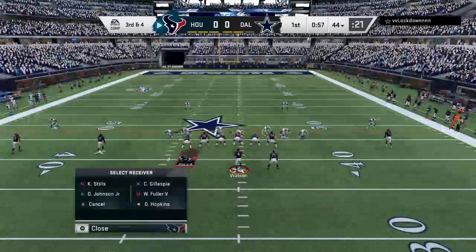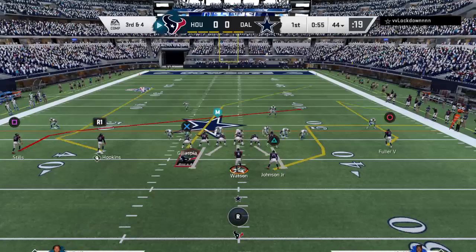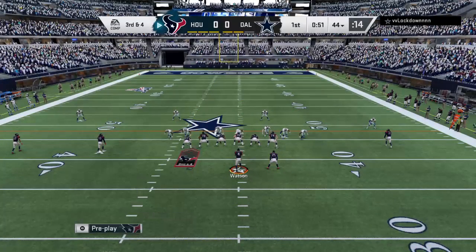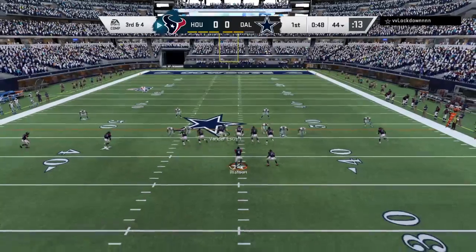It's our time. Alert, alert. 55, Mike, let's go. Come get some. Come on here, come get some.